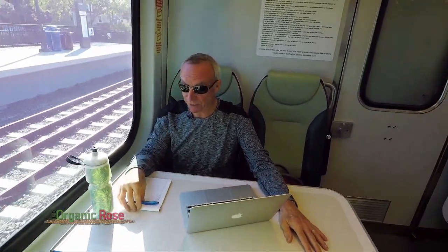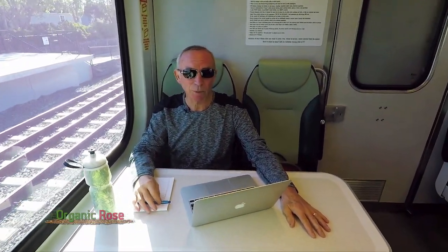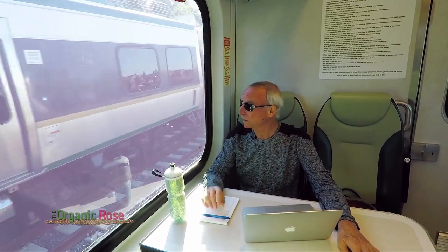Imagine this is how people used to travel all the time on the train. Point A to point B to point C. And we're doing it in the most ultra-modern way possible. And it is so comfortable. No bumps in the road. It's just so super smooth and it's the way to go. Look, there goes one over there. There's the northbound.